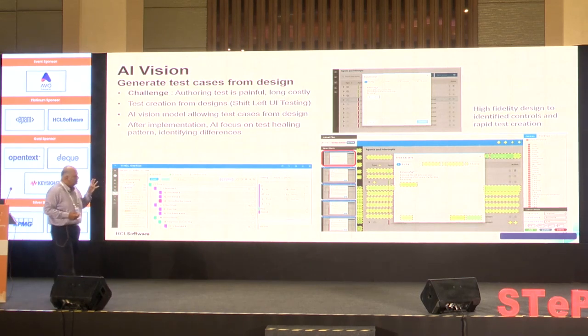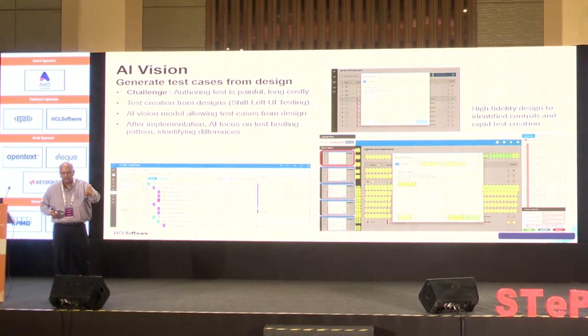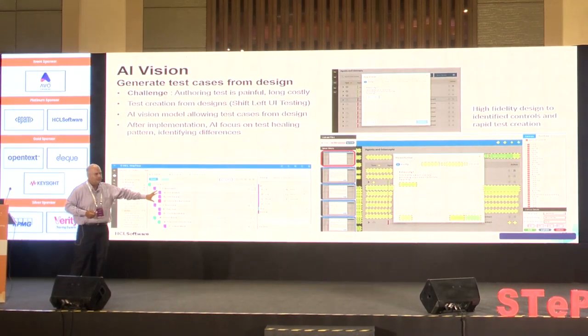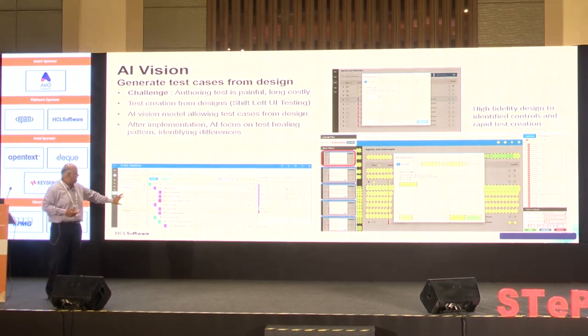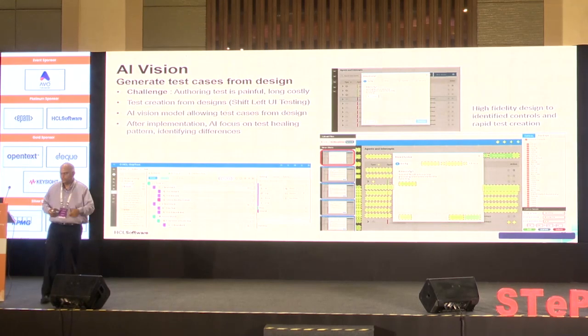So at this point, this is what we are embarking on: you see a design screen that came out from the designers. We run it through, okay, I will say AI and ML, through the function, and out comes recognition of what's on the controls, and out comes a test case out of that, and that test case is then executed as the application starts building.